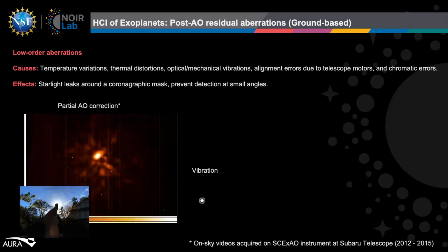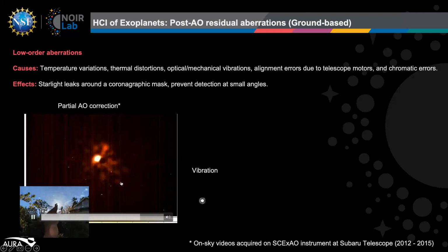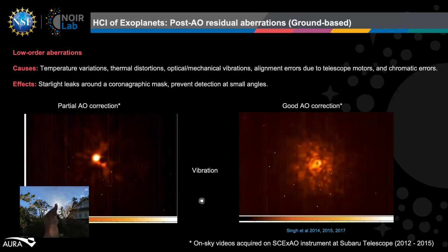Anyway, so there are a bunch of problems that we go through in extreme AO from the ground. So one is low order aberration. It happens because of thermal distortion, pointing errors, and the chromaticity of the atmosphere as well. So here's an on-sky example from Subaru, where you have good enough AO and extreme AO correction, and this is your PSF, and that's your vortex coronagraph, and you see that the starlight is not aligned behind the coronagraph because you have low order aberrations. So you need a dedicated low order wavefront sensor to make sure that your star is perfectly aligned behind the coronagraph. And this particular low order wavefront sensor is what GPI2 will have.